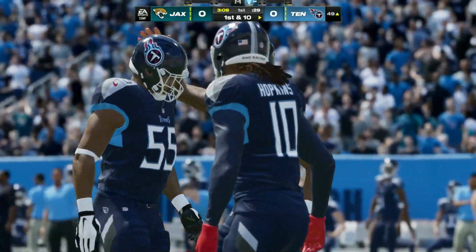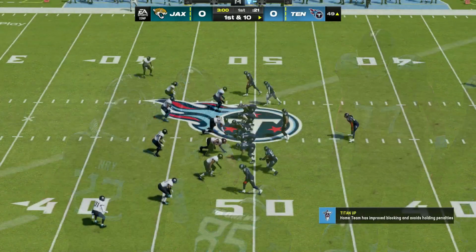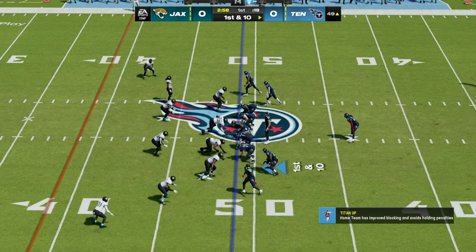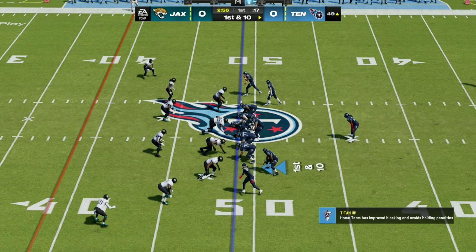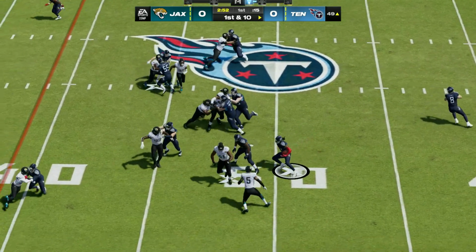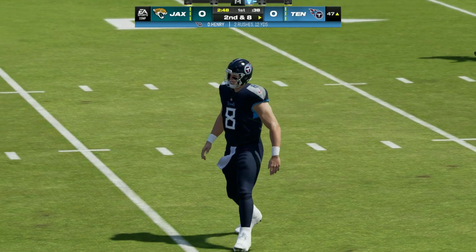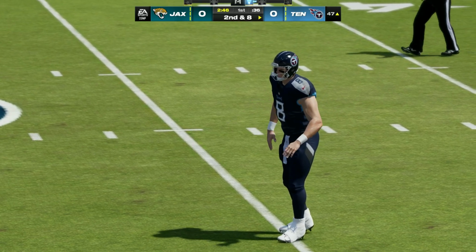That was a nicely run slant route, and what the receiver's trying to do is make the defender think he's going upfield for a deeper route, and then breaks it off, usually after about 3 to 4 steps, and cuts towards the middle of the field. And now what he's trying to do is use his body to keep the defender away from the football and give the quarterback a really nice target. Taken down at the 47-yard line.